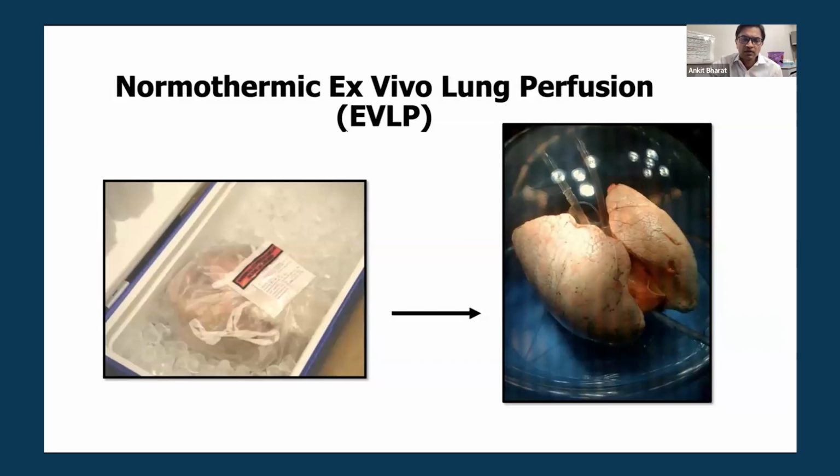Now, because there is a lot of need for organs, but there's not enough organs out there, we have used lots of innovative techniques where we can take the lungs out of a donor if they're not usable up front, and we put them on machines. We can repair them and then transplant them. So one of the common techniques is ex vivo lung perfusion.